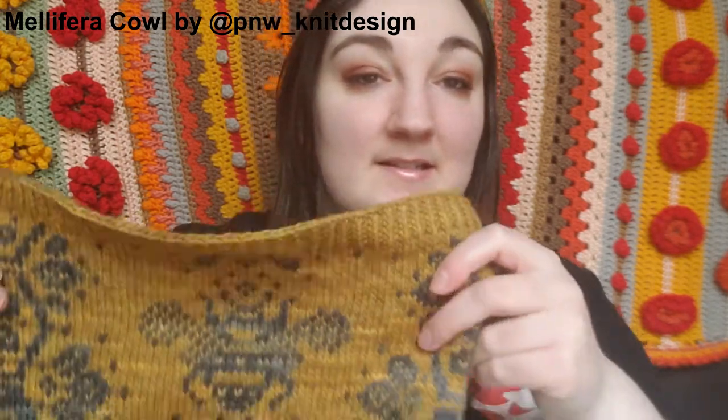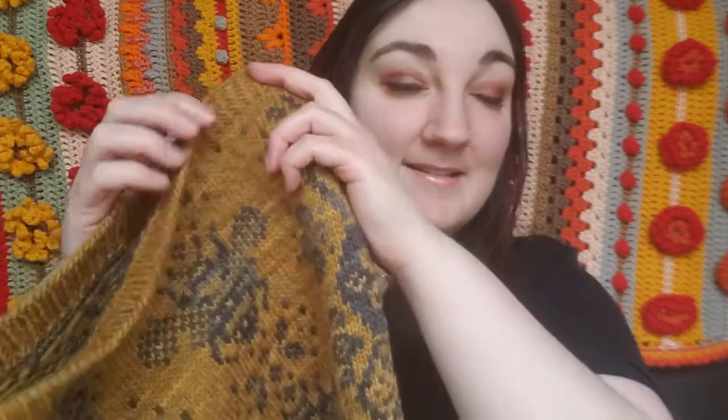So first of all, we're going to start with FOs. I'm not wearing anything knitting or crochet related. So with that, I have my... Ooh, I didn't think about looking up how this is pronounced before I actually had to share it, but Millifera is what I've been saying in my brain when I've read it. This is the Juniper Cowl by Pacific Northwest Knit Design. And I was working on this last podcast as a test knit. And now it is done.